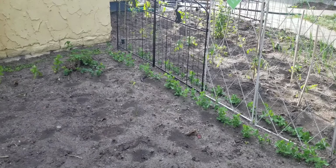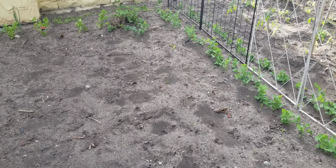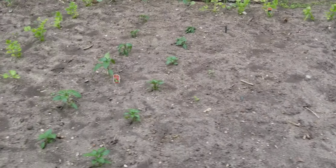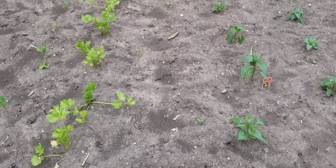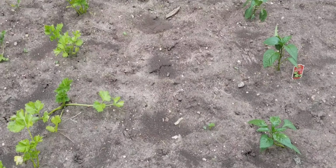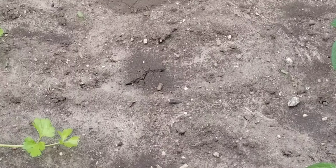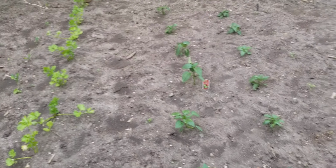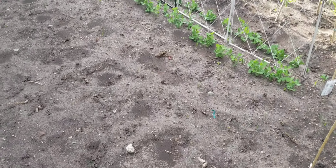And I haven't seen any of the squash seeds come up yet. I may have to end up replanting those. We're just going to wait a couple more days to find out. Actually, I see one, I believe, coming up because the soil is starting to crack. So I don't know if you can see that there, but where it's cracking is squash plants getting ready to come up. So they are coming up. I planted my green zucchini and my yellow straight neck squash at the same time, so they both will start coming up.